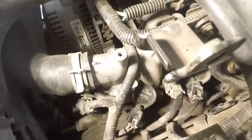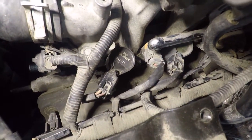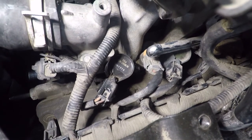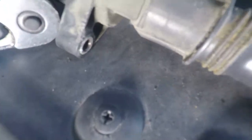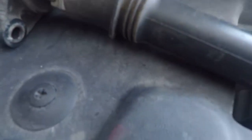Alright, so the one I grabbed off the other truck was pretty dirty, but it's not Ford, so it's been replaced at some point in the past. So we're going to hope that it's still good. The old Ford one is out, and it's windy today. But now we're going to go give it a startup and see what she sounds like.